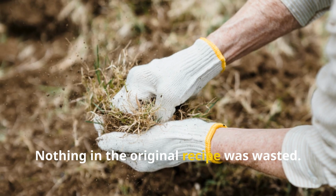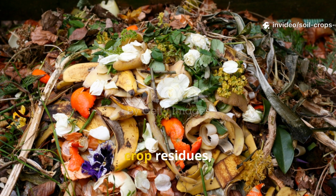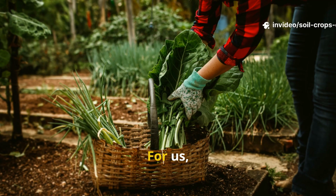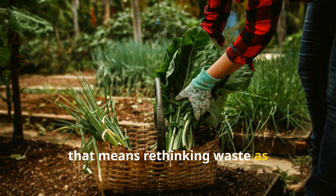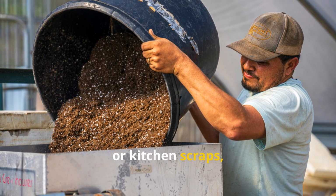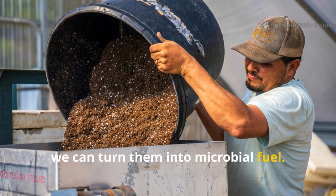Nothing in the original recipe was wasted. Food scraps, crop residues, and even broken pottery were recycled into soil. For us, that means rethinking waste as soil building material. Instead of throwing away garden trimmings or kitchen scraps, we can turn them into microbial fuel.